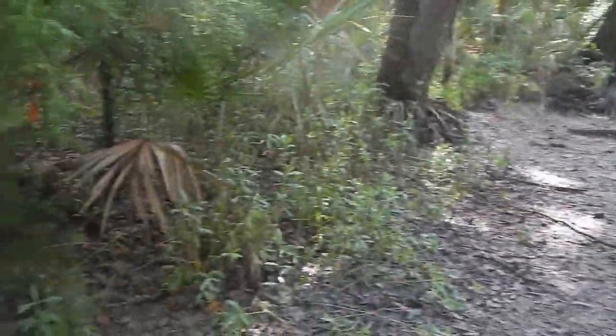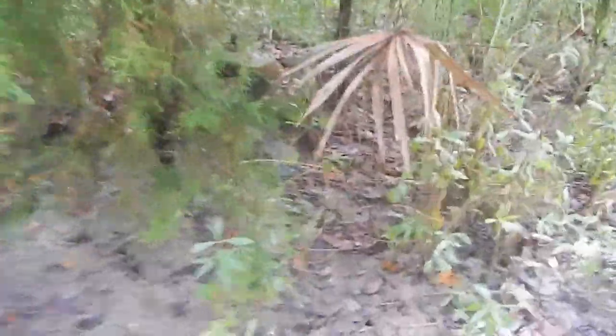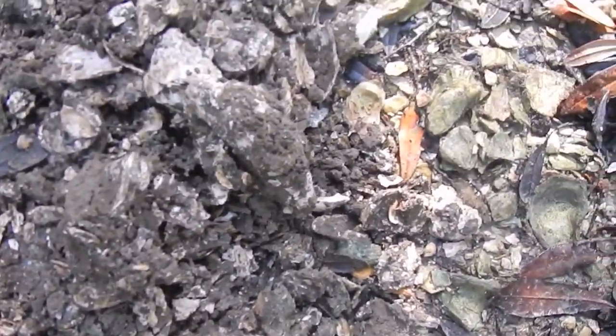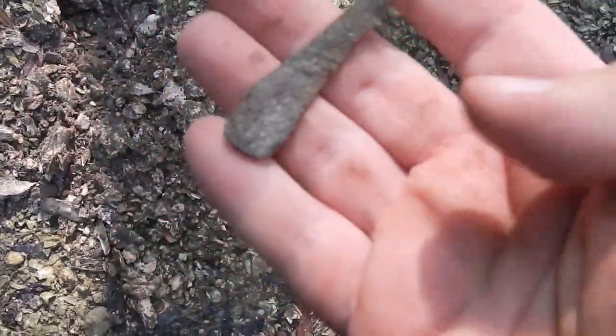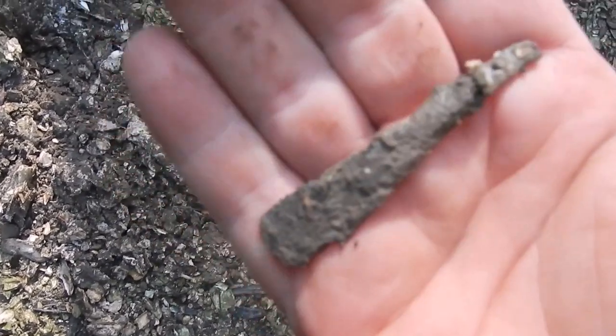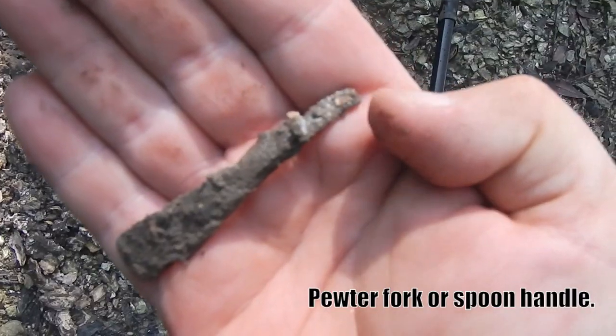Alright guys, I'm back down where these oyster dumps are, where I was finding the bottles. Also, you can see a bunch of brick in there. But I did get a signal down in this hole, and I might have lost it. Like a fork handle or something. Alright guys, there it is right there. I'm not sure exactly what that is. Awfully small for a fork or a spoon if it broke off down here where my thumb is.